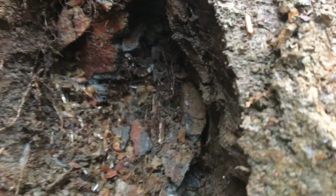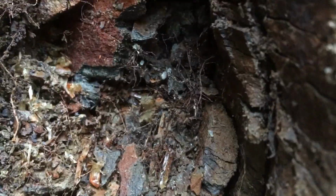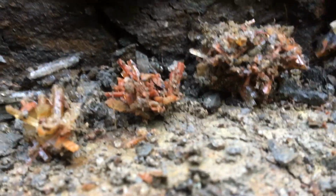So I found this little seam. And I don't know if you can see it, it's got tons of these little orange selenite crystals in it. Here's a couple on the matrix. But they are so fragile, I touch them and they fall apart. It's unfortunate, I don't know if I can get them back. But they're really pretty.